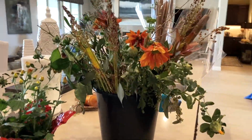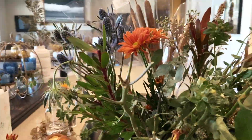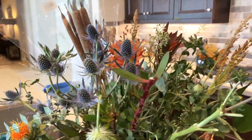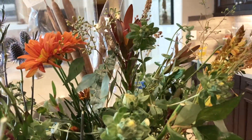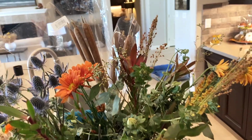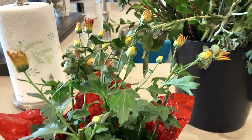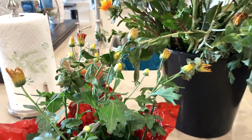Here's what I have left. You can see I still have quite a bit of flowers that I can probably make another good 1 or 2 arrangements. And then I have the cattails that I bought and I didn't end up using them. So I'll put those in a vase or something. And even though these aren't open yet, I can still use these in an arrangement and it'll look nice.